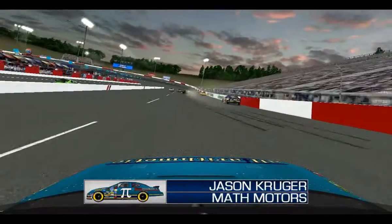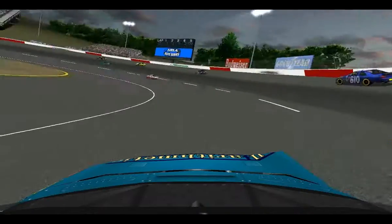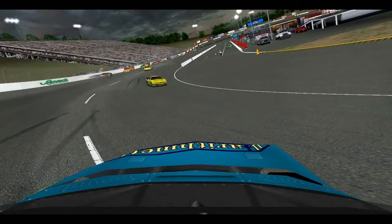Riding on board with Jason Kruger, and again, it looks like he just misjudges where the 22 is. Kumengu gets him turned around in order for him to see Ricky Navarro plow into the front of him.